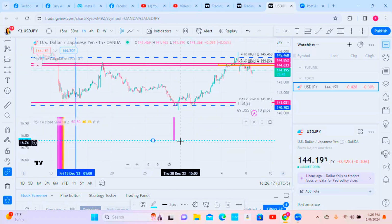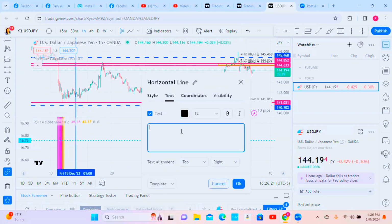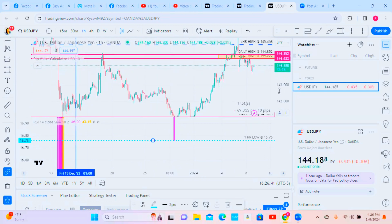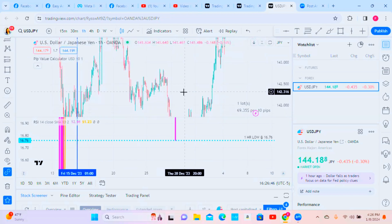And then this is the low. So we're going to X. This is going to be your 1-hour low. We can label it. And then now we're talking about it here. We're going to put it at 16.76. This is our corresponding number right here at the RSI. And then hit OK. And then we look for that corresponding candle. Now you may have to stretch this out because these are going to be smaller candles, because these are candles that open and close on the hour.